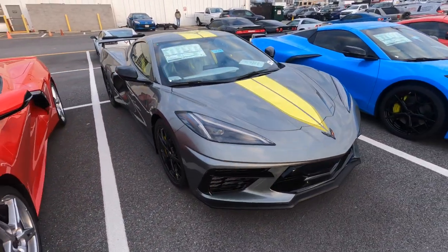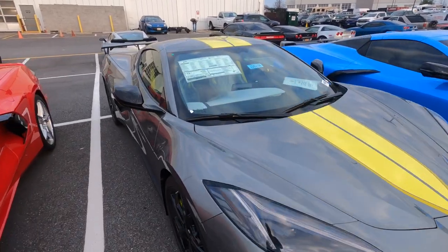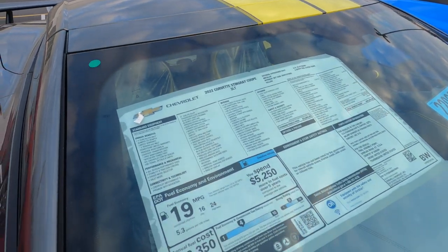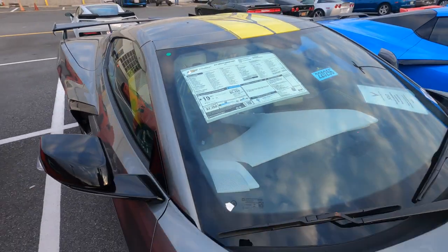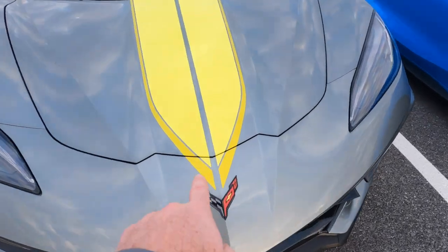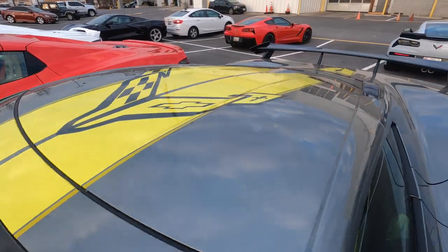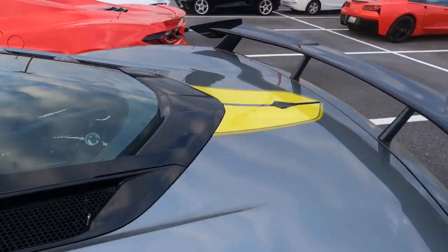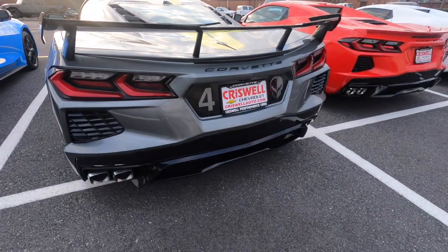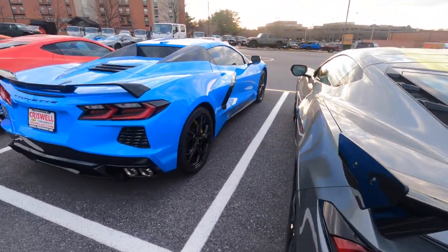Then these things are all the rage right now, the C8.R edition in Hypersonic Gray. Beautiful, beautiful car. This is a coupe, and they all pretty much come as a 3LT Z51 car, and this is $89,000. It's a 2022. You can see the graphic, two-tone yellow going up the frunk, the Corvette emblem on the roof, comes all the way down and then across the Stingray emblem in the back. And this is the number 4 edition, the number 4 for the number 4 race car.